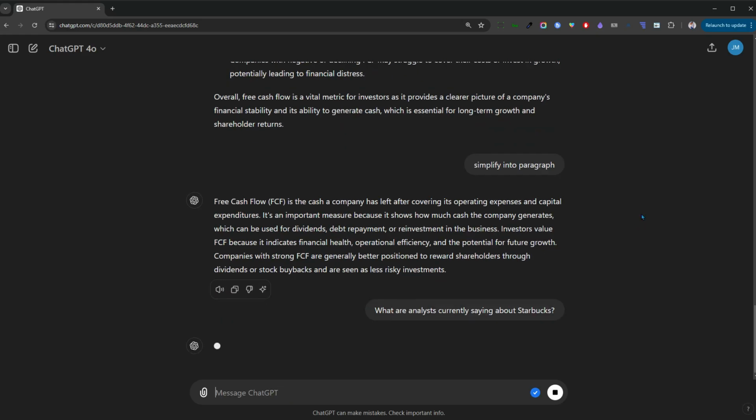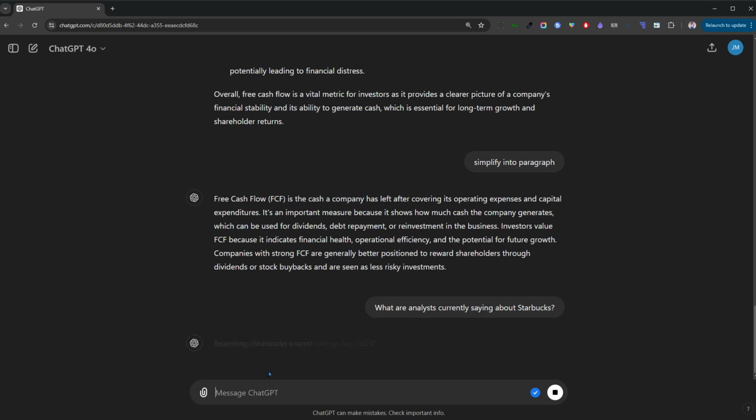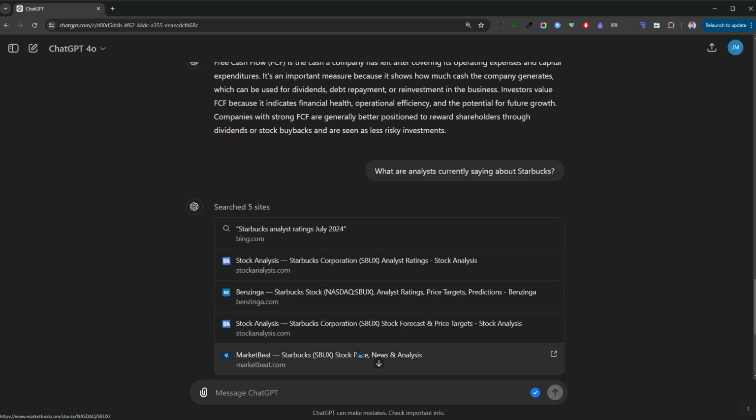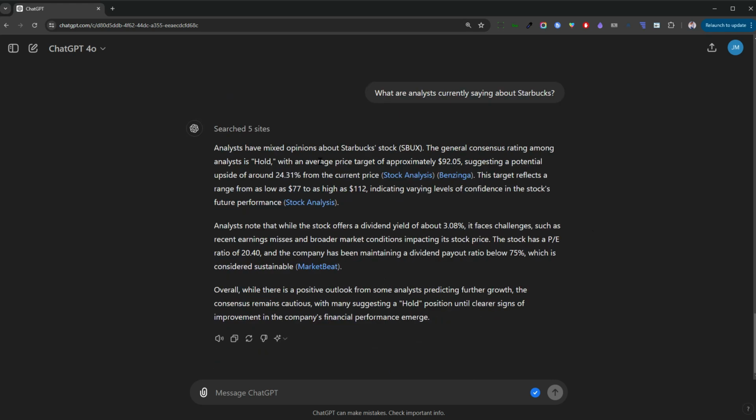Okay, let's see what it says about this prompt. So you can see it's searching, it's browsing the web, it's searched 5 sites, which you can actually click on and see where it's looked, where it's got its data from. Analysts have mixed opinions about Starbucks stock. The general consensus rating among analysts is hold, with an average price target of approximately $92, suggesting a potential upside of 24% from the current price.